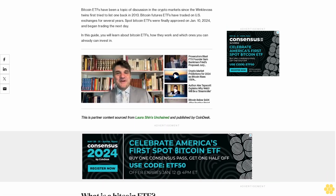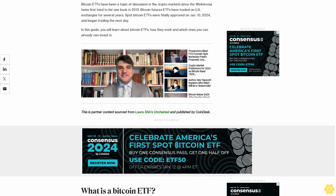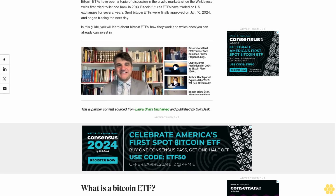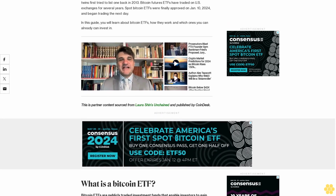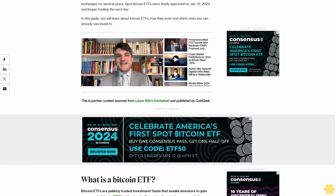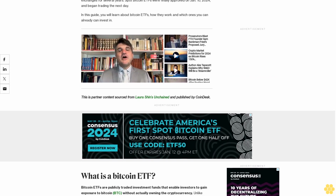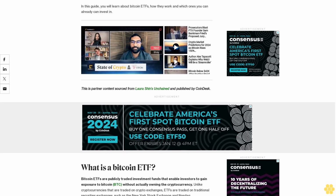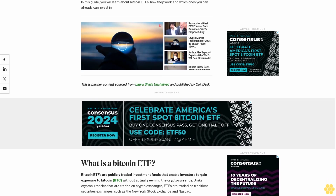When you invest in a Bitcoin ETF, you're not directly purchasing Bitcoin itself. Instead, you're buying shares in a fund that holds Bitcoin. This regulated investment vehicle is designed to make it easier for traditional investors to gain exposure to Bitcoin's price movements without having to securely buy and store the digital currency, alleviating the technological hurdles of investing in crypto.